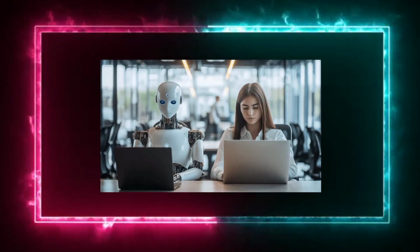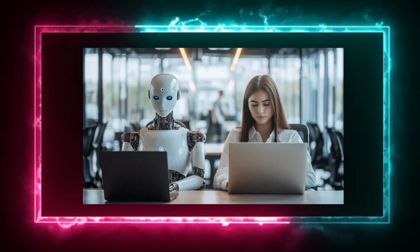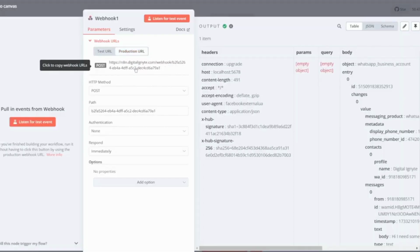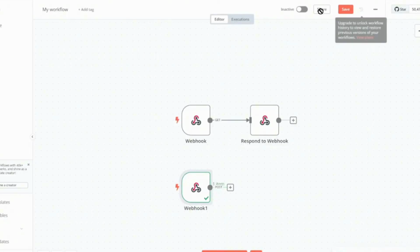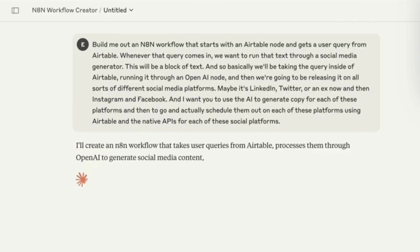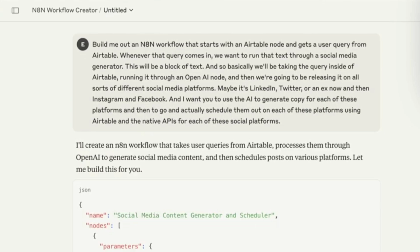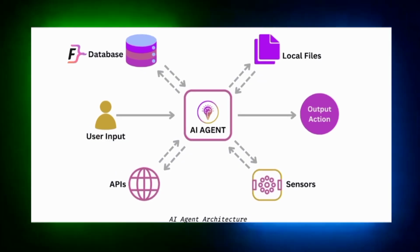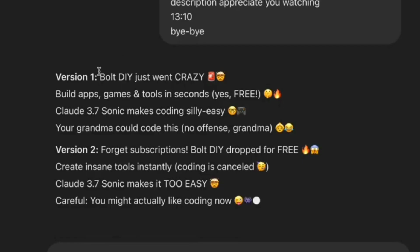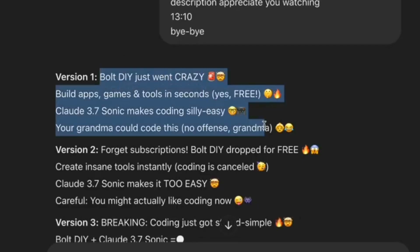Now you might be thinking, wait, can't we just slap memory and a reasoning model on a workflow and call it an agent? Not really. That's like putting racing stripes on a bicycle and calling it a Ferrari. It might look cool, but it's not built for the same kind of decisions. Agents are not just smarter because they use better models. They're smarter because they're designed to choose between paths, not just follow them.